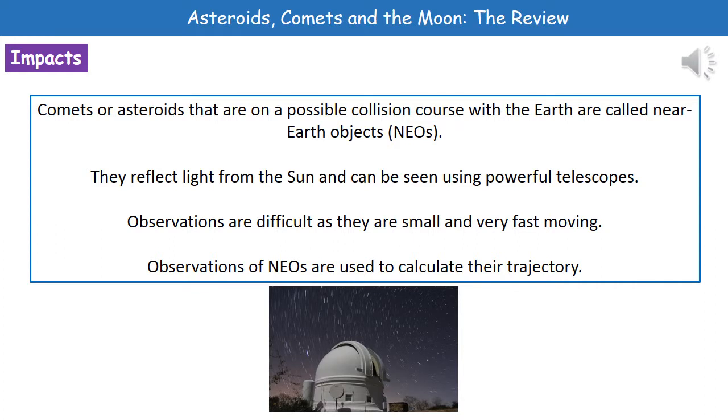These days we do try to actually work out whether we're about to be wiped out by something coming from outer space or not. And what we do is we try to identify these things called Near-Earth Objects, or NEOs. So these are literally any comets or asteroids that are on a possible collision course with the Earth. Now what we will do is we'll be using very powerful telescopes to detect them, and the reason we can see them is because they reflect light from the sun.